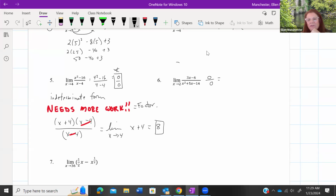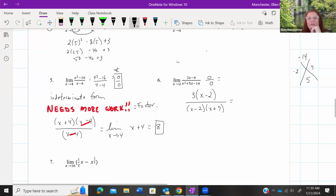So now I'm going to factor. Okay, so this is greatest common factor on top. It has a 3 in common. Okay, and then factoring on the bottom. So remember, what do you multiply to get 14, add to get 5? Or I'm sorry, negative 14, add to get 5. So it's going to be a negative 2 and a positive 7. So this bottom factors out to x minus 2, x plus 7. So again, there's my 0 over 0. I'm able to get rid of that indeterminate form.